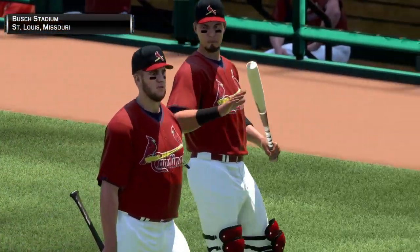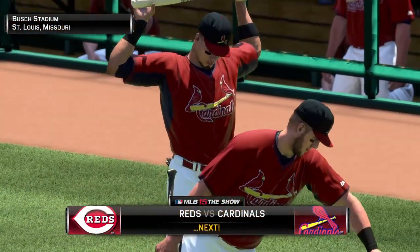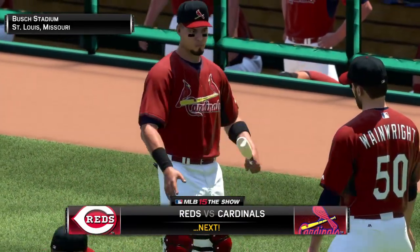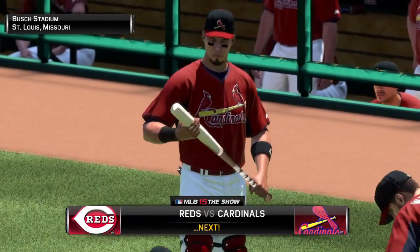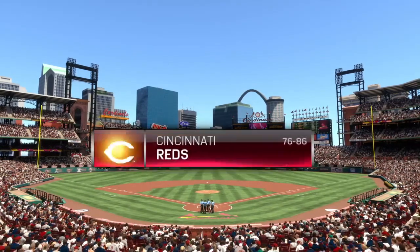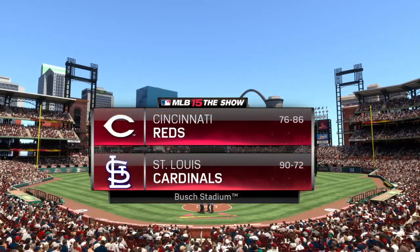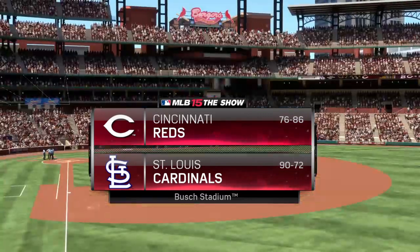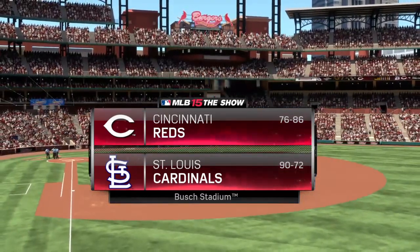Just about game time here in St. Louis. The Reds and the Cardinals. Just to the west of the mighty Mississippi, we're at the home of the Cardinals, Busch Stadium in St. Louis for you this afternoon. Between the Cincinnati Reds and the St. Louis Cardinals.